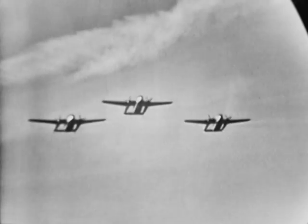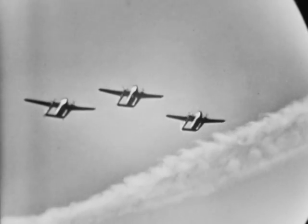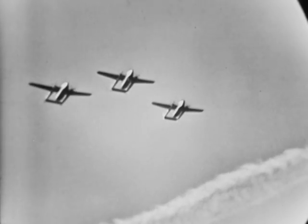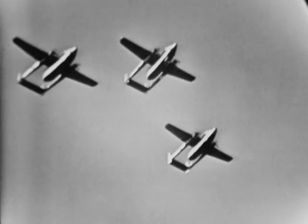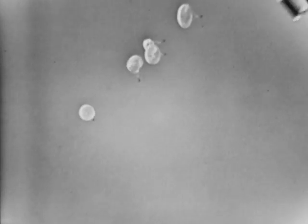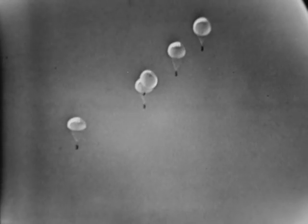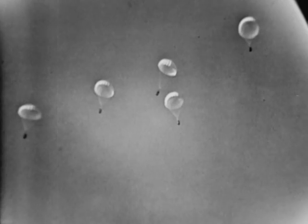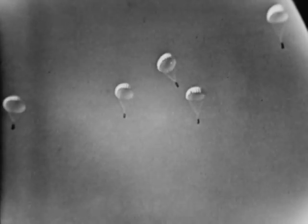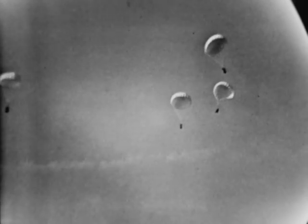Watch the lead plane in the formation now. The bundle should be released in just a few seconds. 5, 4, 3, 2, 1, salvo. Not only is this technique sometimes appropriate for supplying troops in the field, it may also be employed to advantage in some disaster and emergency relief missions. In this case, the bundles were dropped from an altitude of about 1,000 feet, and it looks as though they're going to land within inches of the target point.